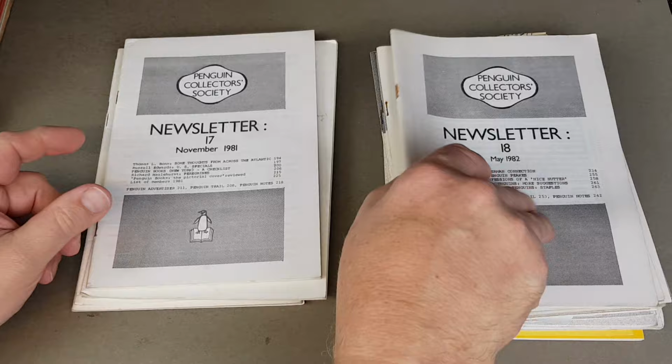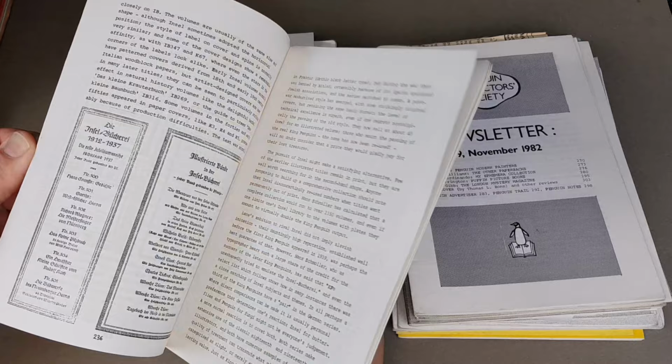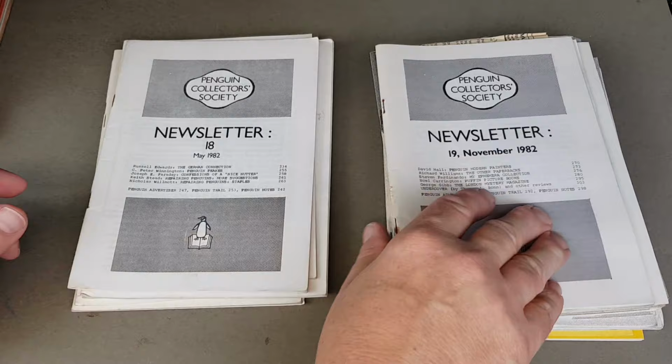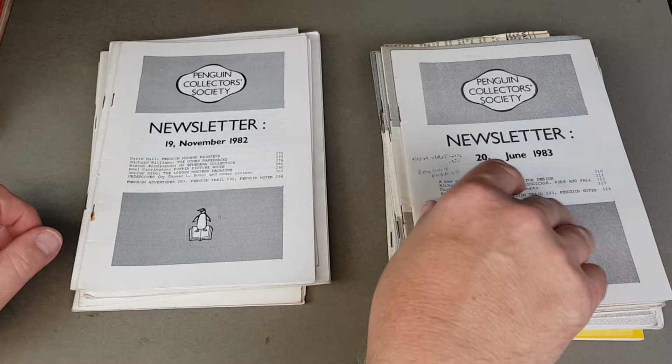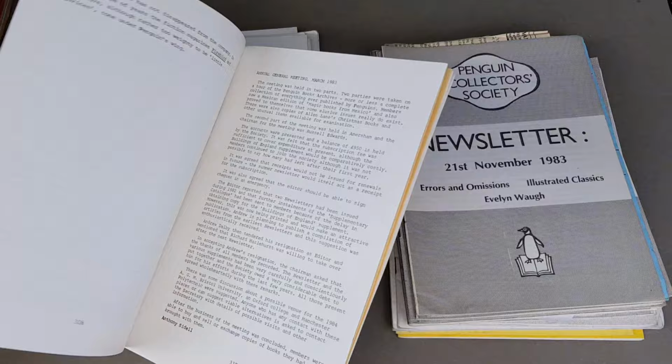But yeah, I don't remember how I first heard about the Penguin Collector Society, but I'm glad I joined, and obviously I'm still there today. And this newsletter this year is about to have the 100th issue published, so I'm planning to do a retrospective of all the Penguin Collector Society issues, right back from the earliest ones that I've got right up to the very latest one, number 100, which I do have a little piece in on the Puffin edition of The Hobbit.